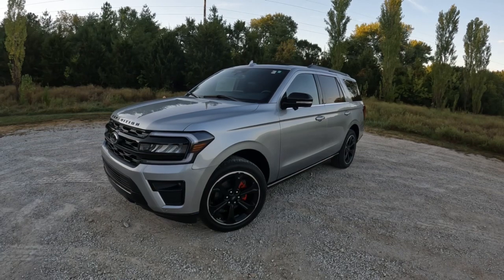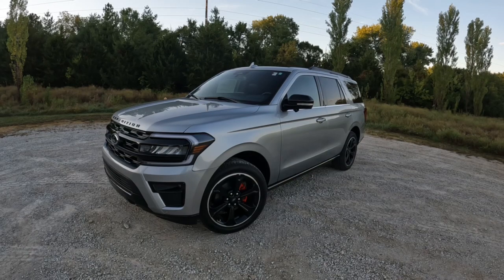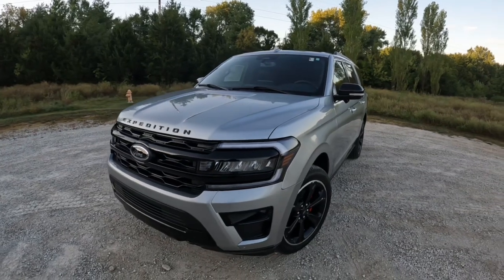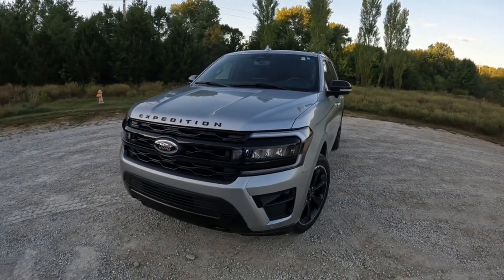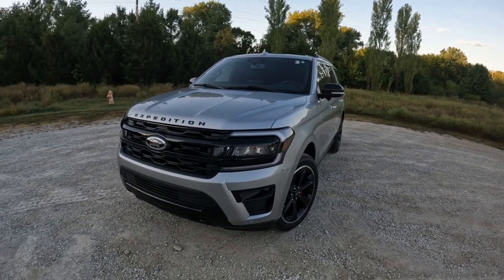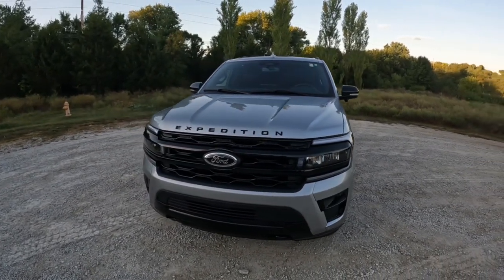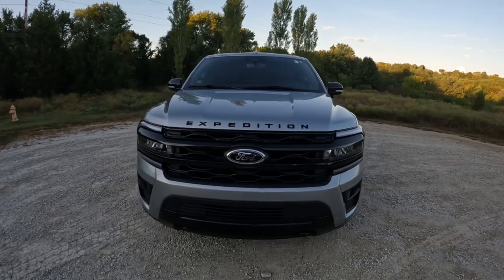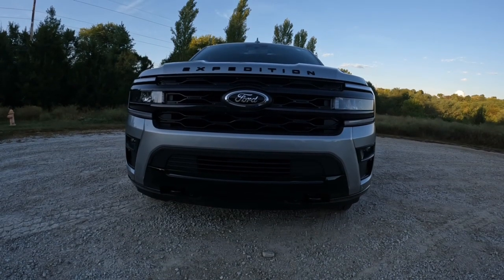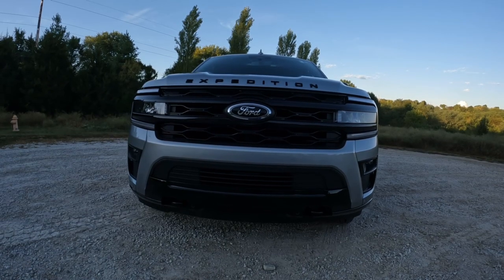So let's walk around and check it out, and I'll show you the inside, and then we'll go for a test drive. Right up front, you can tell this thing's kind of aggressive looking, but it's not like an SRT Jeep or an AMG Mercedes aggressiveness. They've just got the trim blacked out. You've got that blacked out grille, the headlight bezels are blacked out, everything that would have been chrome is now blacked out in this stealth package. It looks really good. Obviously the Expedition was redesigned in 2022 with this new front fascia. I think it looks really good.